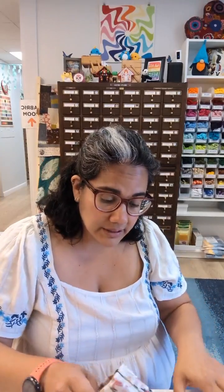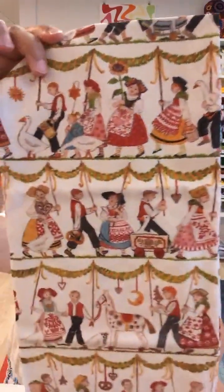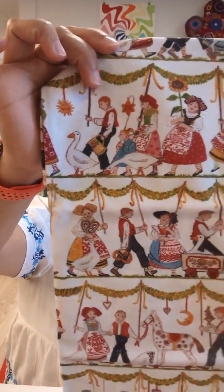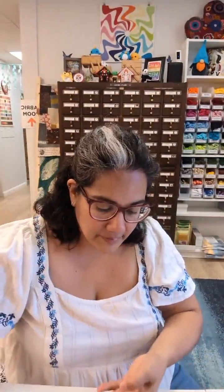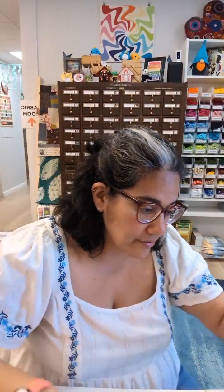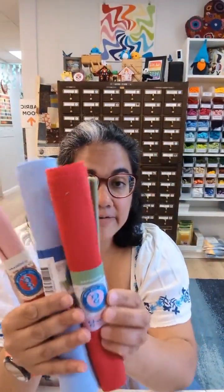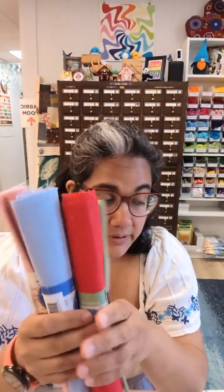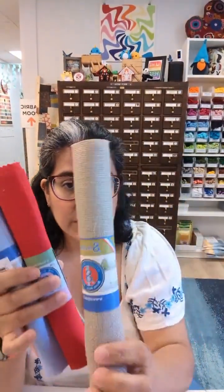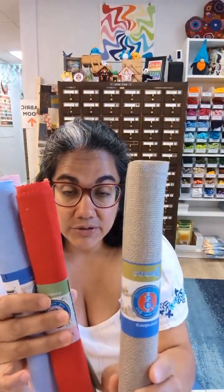They have fabric. They have printed fabric. So this is their Alsace fabric, which I had to grab, seeing as I just went to the Alsace. And then they also have fabric for needlework. So they have French linen that you can use for embroidery. They have 14 count natural linen fabric that can be used for cross stitch.